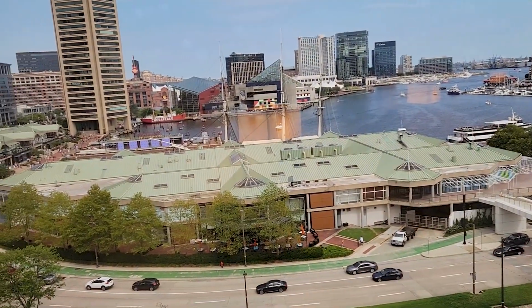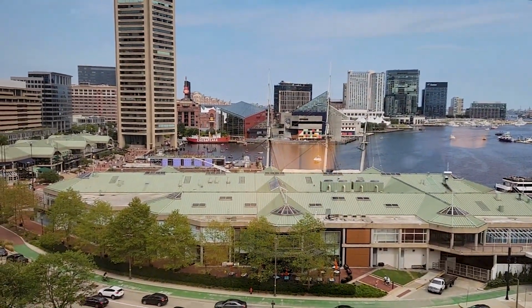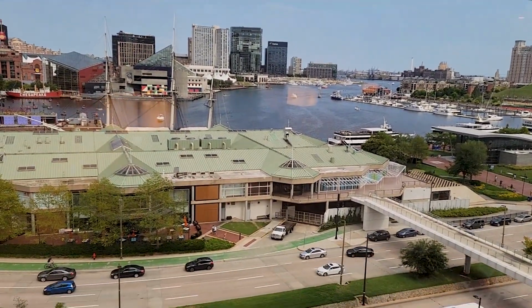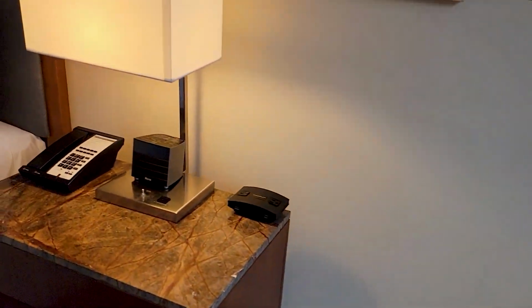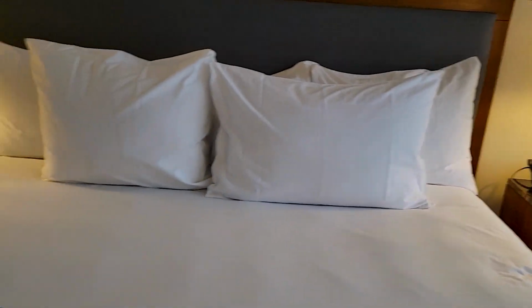I usually would wait to show you this, everyone, but here you have the great view of the harbor. It's a nice day. That's what you pay for, the view. A seat. You have a nice king bed, your lights.